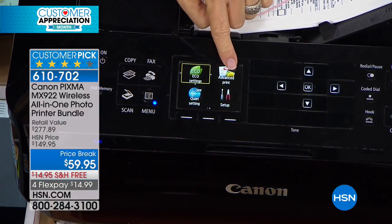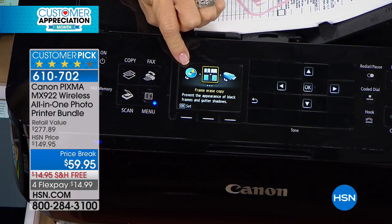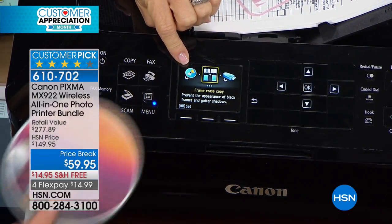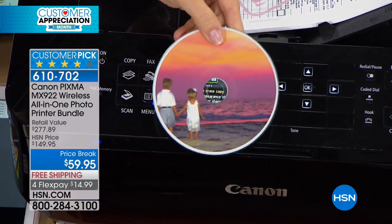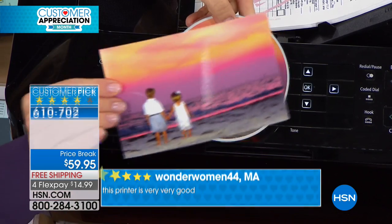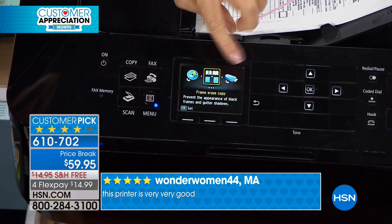It has everything, all the advanced features. So let's go over to the advanced features. I love that it shows pictures. It shows a CD, so you can actually take a CD. If we have time, I'll show you how to do this. You can print. I did this. This is my kids. So cool. You can take a photo and print right onto a CD. So these are advanced features.